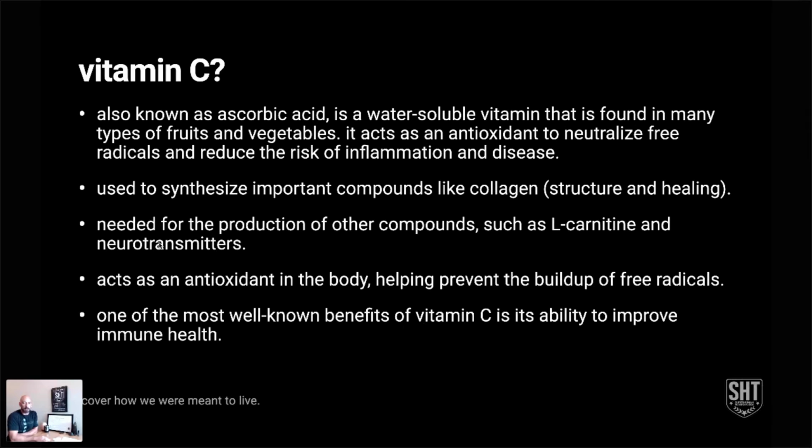So vitamin C, also known as ascorbic acid, sometimes you'll see it as an ingredient on some food products because it's a good preservative. It's a water-soluble vitamin, which means it does not have to be taken with fat. It does not have to be eaten with food. You can take it on an empty stomach. It's found in a lot of fruits and vegetables, and a little bit in animal foods, but not very much. It can act as an antioxidant, and it's actually one of the few things that I would consider a true antioxidant.